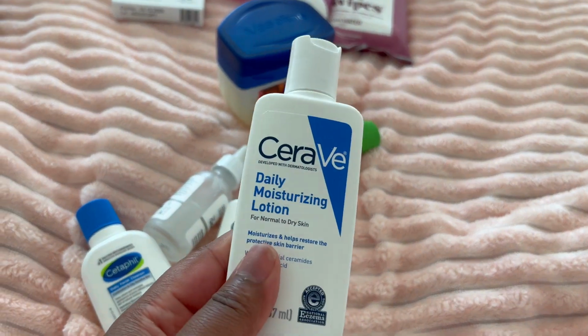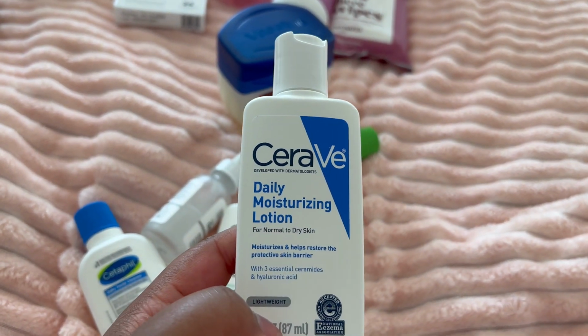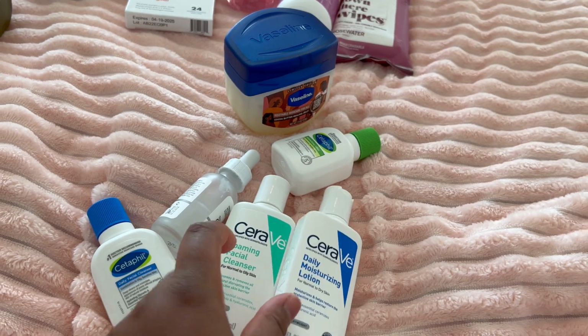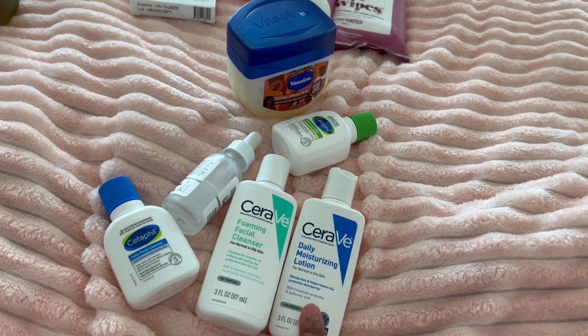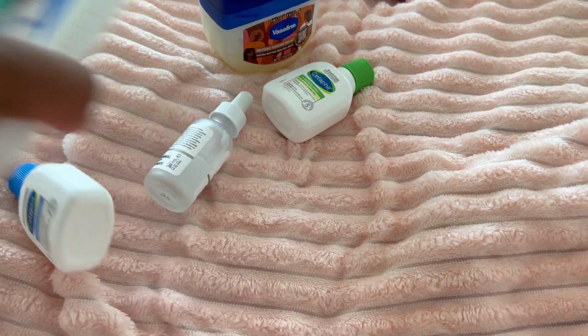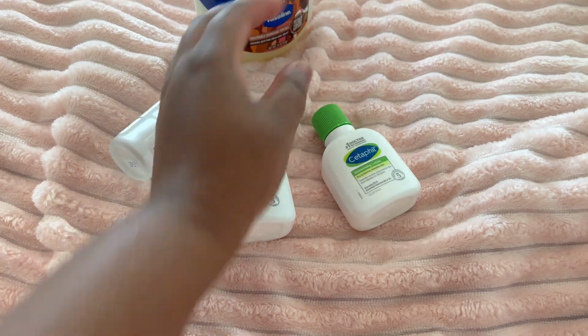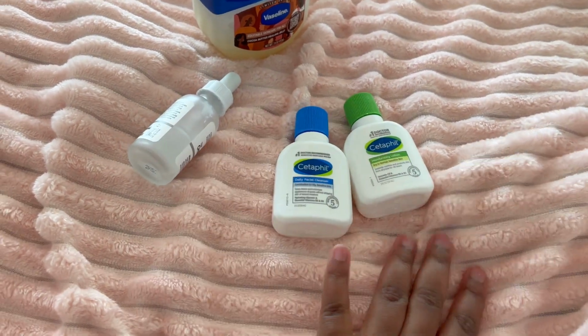And then next, I got the daily moisturizer for CeraVe. I love this stuff. I mix it with my Tatcha sometimes, but I love this too, and it's good for the summer because it's not too heavy on your skin. So I got that.